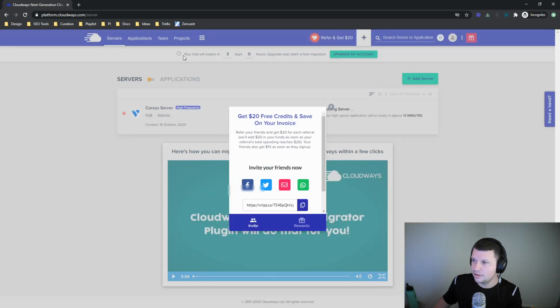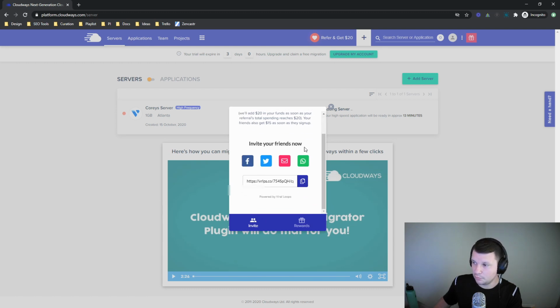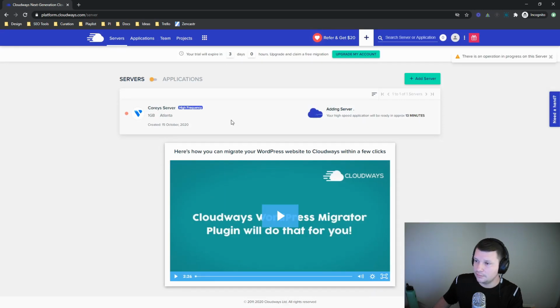Okay, now this is a little bit confusing when you see this. And by the way, they have a referral program. If you refer other people, you can get credits on your account. It's adding the server. It says it's going to take 13 minutes. This does say your trial will expire in 3 days and 0 hours. That is not 30 days. Okay, it's a 3-day trial.